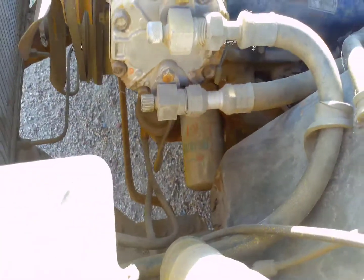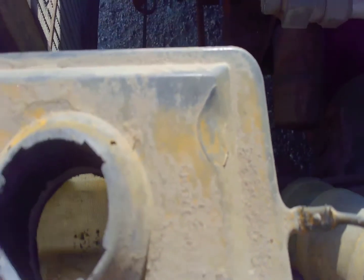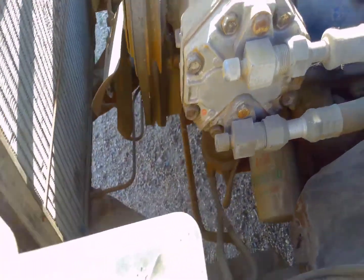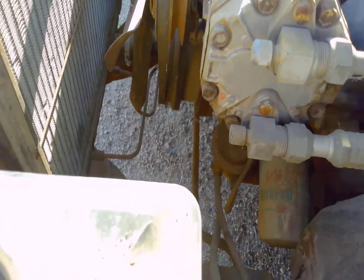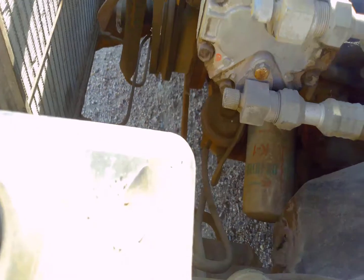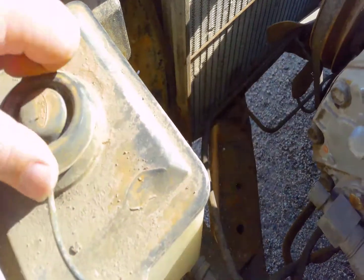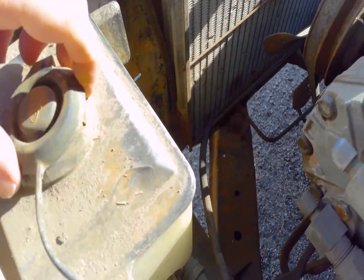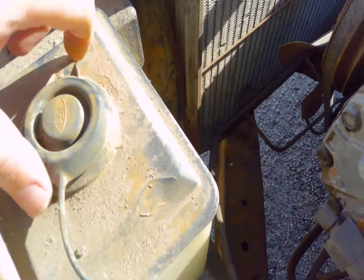Of course, this little spot right here, I'm not sure what this might be. There's some gunk in there. Let's see, does this car have it? Okay, so this might actually be the reservoir for windshield wiper fluid. If I can actually get it to stay on. There we go.